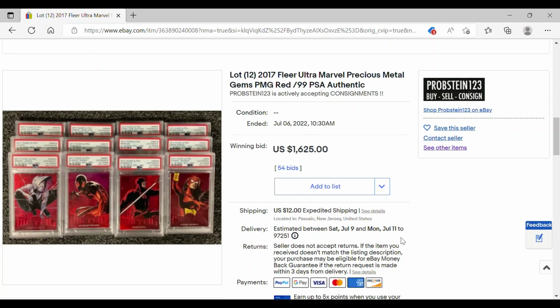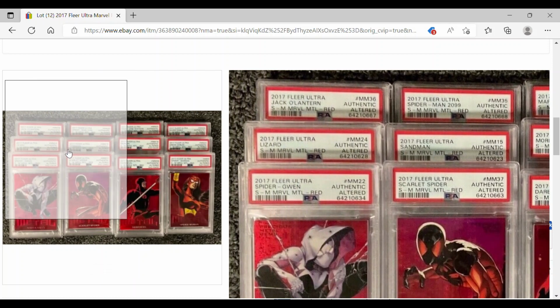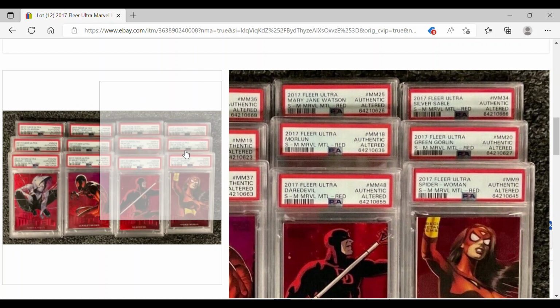Today I just want to do a quick video on a Probstein auction that just ended a few minutes ago, and this is a lot of 2017 Fleer Ultra PMG Red. That's all being graded by PSA, but what you see here in the title is a PSA Authentic, and it's not just authentic, right? So you look at these photos here. It says Authentic Altered, right? So it doesn't have a PSA grade of a 9, 8, 7, so on and so forth.